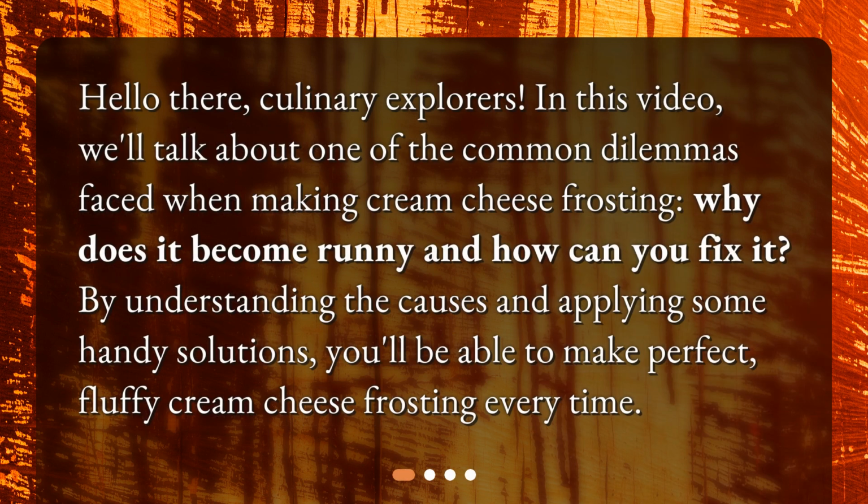Hello there, culinary explorers. In this video, we'll talk about one of the common dilemmas faced when making cream cheese frosting. Why does it become runny, and how can you fix it? By understanding the causes and applying some handy solutions, you'll be able to make perfect, fluffy cream cheese frosting every time.